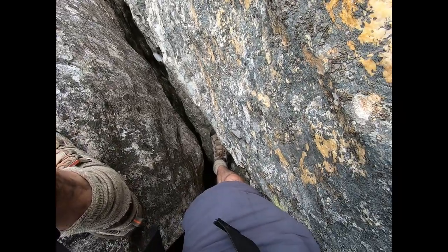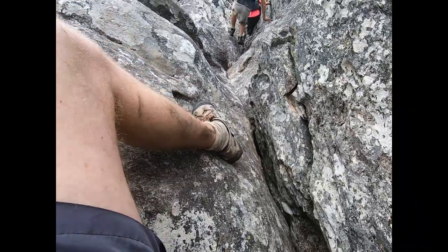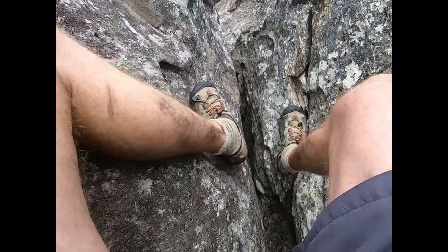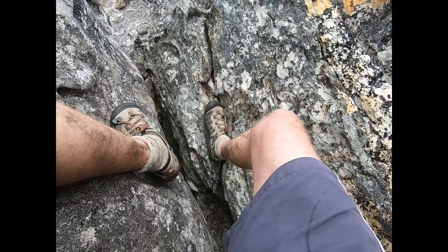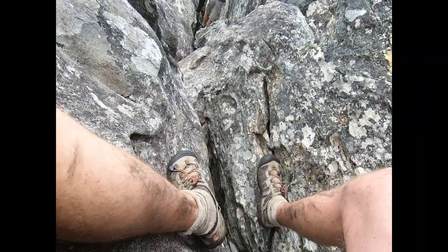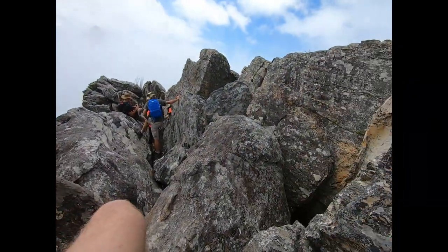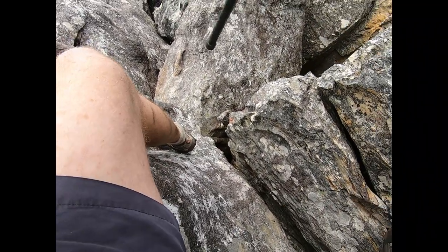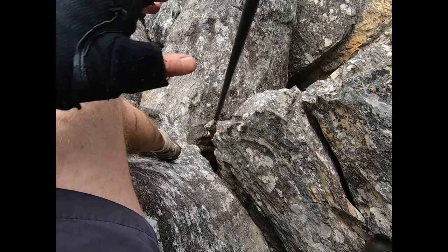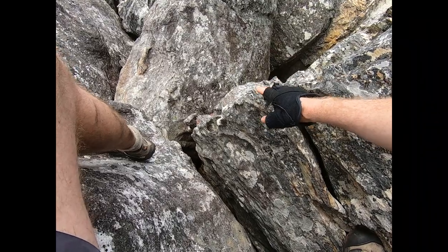I'm going to use this. Step down into the hole. And then scoot along through the gap. And bring the foot up, put it on that ledge over there. And reach forward. Let's see how it was. There's a foothold again. There's another foothold. I'm going to aim for that one. And get this. Here's a handle.